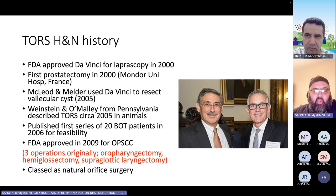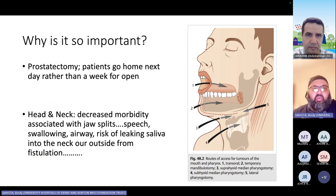And they were the first three transcribed operations, because the FDA approval needs it for it to be like a block unit. And it's classed as natural orifice surgery. Well, we know this, we're ENT surgeons. So why is it so important for us?